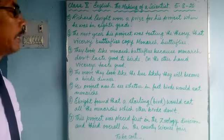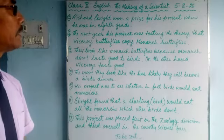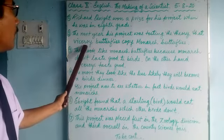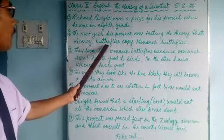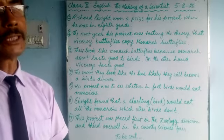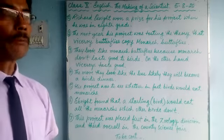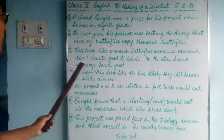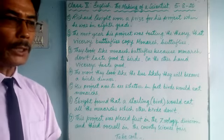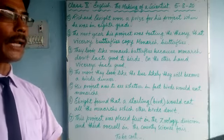Now we'll talk about the next year, when he was in class 9. His project was testing the theory that viceroy butterflies, another kind of butterfly, copy monarch butterflies. His project was to test why viceroy butterflies copy monarch butterflies, because they look quite similar. What is the reason why these two butterflies look the same?